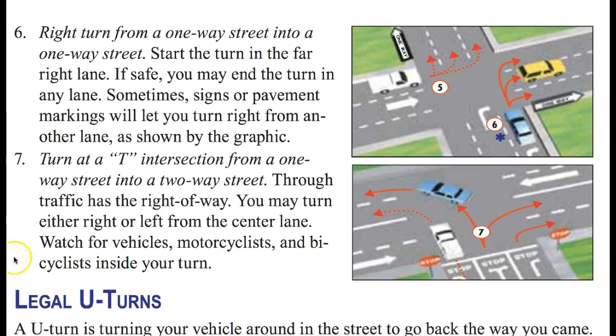Number 6, the blue car here, which is a right turn from a one-way street into a one-way street. Start the turn in the far right lane. If safe, you may end the turn in any lane. Sometimes signs or pavement markings will let you turn right from another lane, as shown by the graphic. You can turn from this lane or this lane, sometimes this lane.